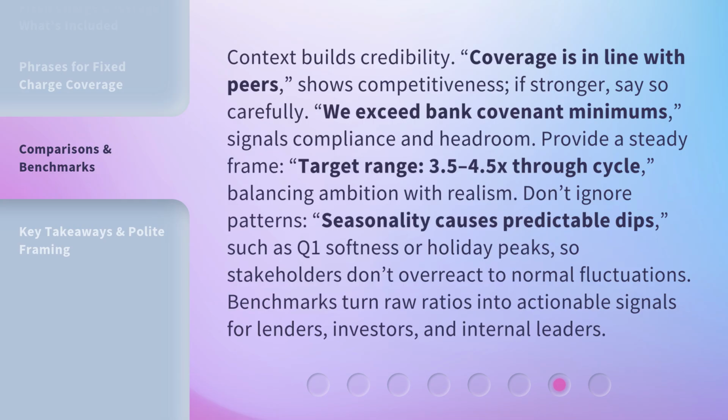Provide a steady frame. "Target range 3.5 to 4.5x through cycle." Balancing ambition with realism. Don't ignore patterns. Seasonality causes predictable dips, such as Q1 softness or holiday peaks, so stakeholders don't overreact to normal fluctuations. Benchmarks turn raw ratios into actionable signals for lenders, investors, and internal leaders.